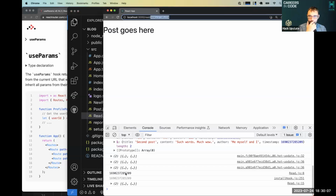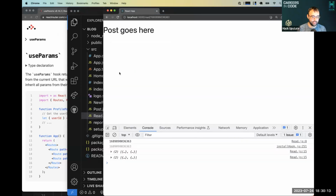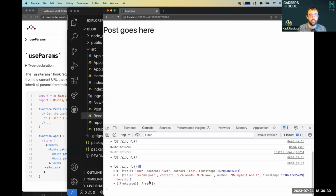Now I've got that in my console, but I don't want to stop there. I actually want to go back to the home page, clear out my console, and click on the other post and make sure I get the correct timestamp there. Because I'm getting the right timestamp on both of them, that means I can now do the work of using this timestamp to match it to the item in my array.